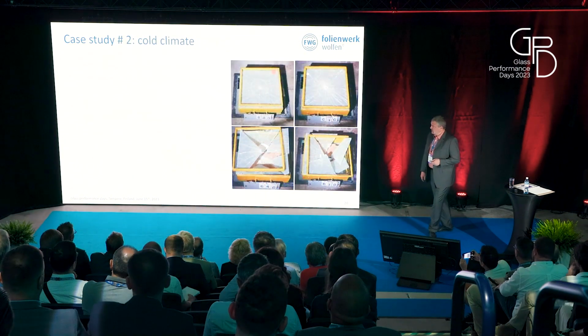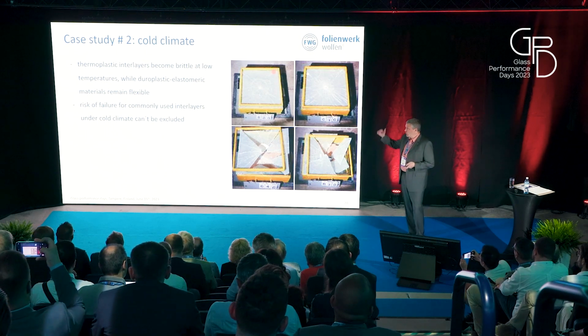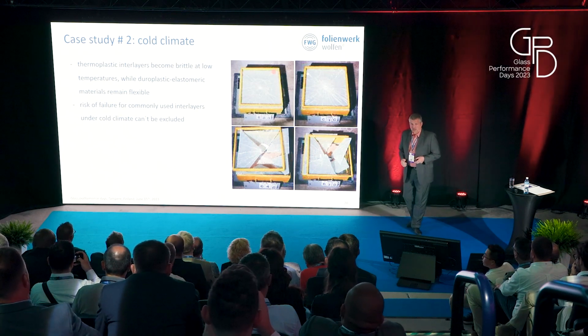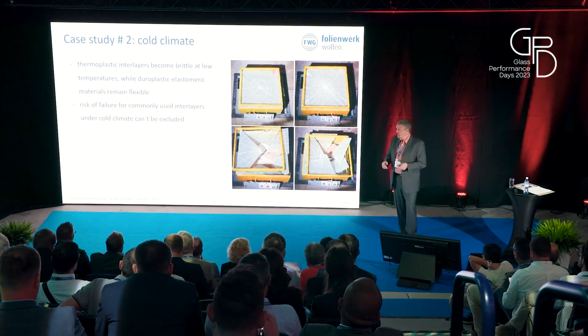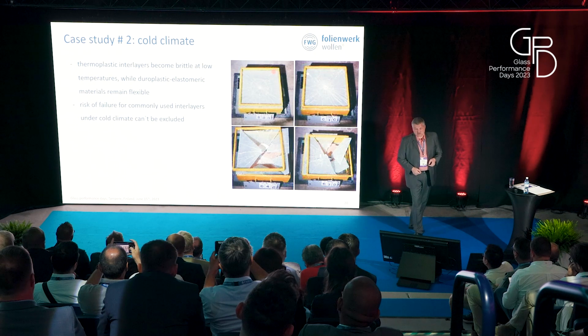What does this mean? I was talking in the beginning about different materials. We were talking about thermoplastic interlayers. And we all know when we come down in temperature, then we are in the region of glass transition temperature or below glass transition temperature. And this means a plastic becomes brittle. And in case of thermoplastic interlayer films, we see that brittleness can lead to a failure in some tests, in this case, ball drop test.